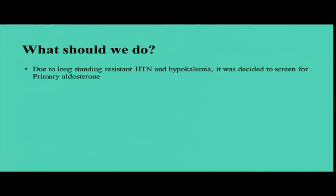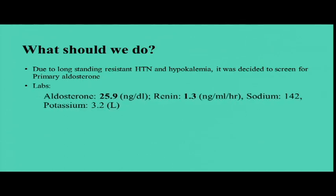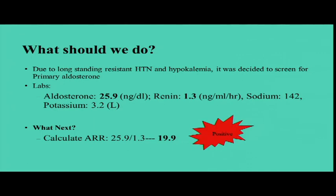Due to long-standing resistant hypertension and hypokalemia, it was decided to screen for primary aldo. And labs suggested aldosterone was 25.9, renin was 1.3, but not suppressed. Sodium 142, potassium was 3.2. What to do next? Calculate the ratio. And the ratio was 19.9. Remember 20? It's 20, right? 19.9. That means we have the positive screening test. Do we need confirmation for this patient? Probably yes.